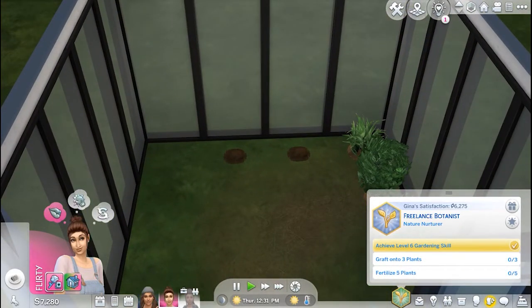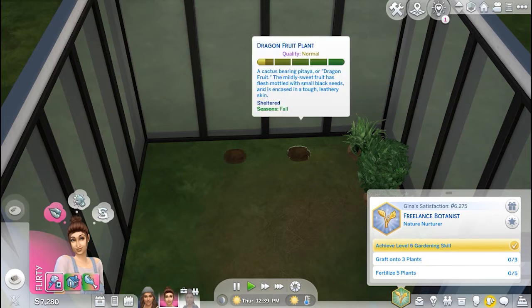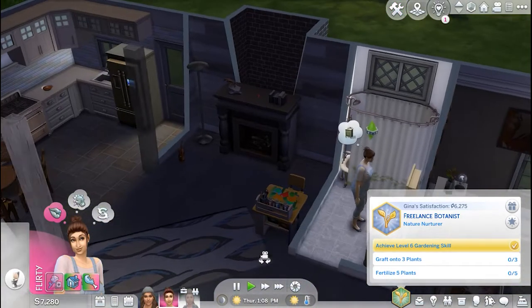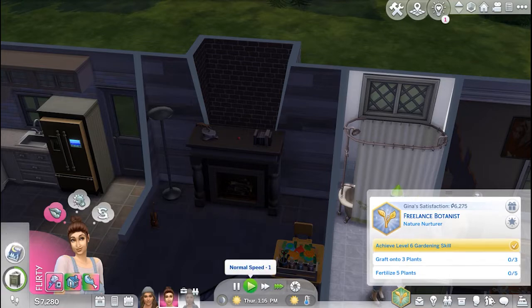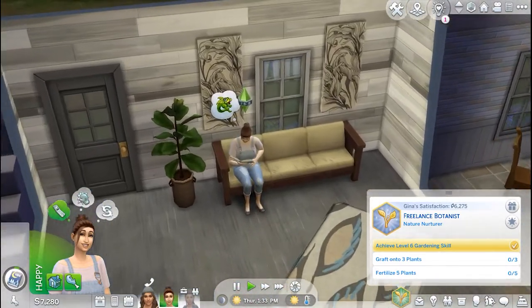Okay, so I got rid of the strawberry bush and I got rid of the spliced plant because I don't want to see what it's going to give me. I have to keep this snapdragon one because I have to cross the lily with the snapdragon to get the orchid. And hopefully it will produce in a timely manner for me. And I'm just going to have her read werewolf literature so that we can try to get that lunar epiphany.